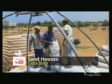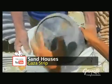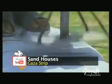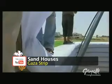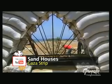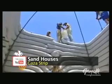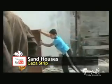We fill the plastic bags with sand and mud, mixing both together. Then we press on the bags. Then another worker uses a cable to help pull both bags together. We don't use machines. Everything is done manually.